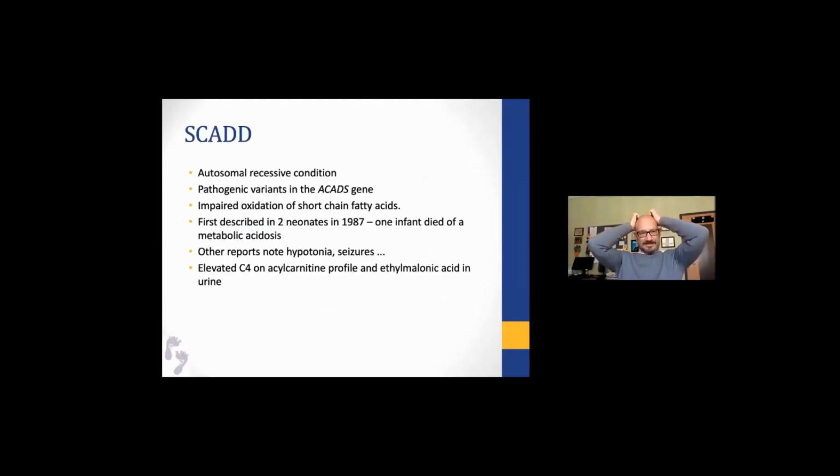So let's talk about these conditions, SCADD and IBDD, and how did they get on the newborn screen. And so SCADD, as many of our inborn errors, is a recessive condition caused by pathogenic variants in the ACADS gene. And it causes impaired oxidation of short chain fatty acids. And the first description was in 1987. One infant died of a metabolic acidosis, and other reports note hypotonia, seizures. And we identify these patients with an elevated C4 on the acylcarnitine profile, and then they typically have elevated levels of ethylmalonic acid in the urine.